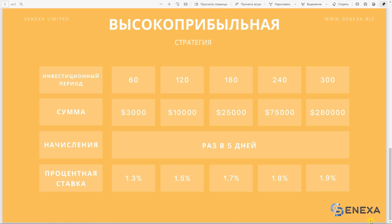Why did I choose a highly profitable strategy? Because here we have an interest rate of 1.3%, and to make a radical step forward already requires a lot of money, $10,000. In my opinion, $3,000 is an optimal amount. So right now I have two deposits of $3,000 and $5,100, and both deposits are open according to a highly profitable tariff plan. When these two deposits work out for me, I think that I will open one large deposit in the amount of $10,000, already at an interest rate of 1.5% per day.